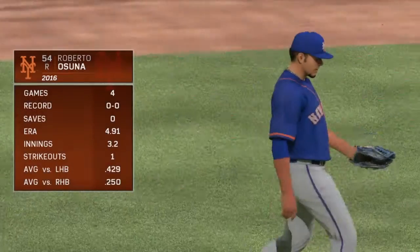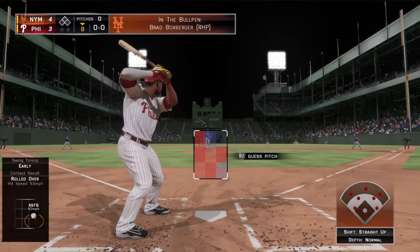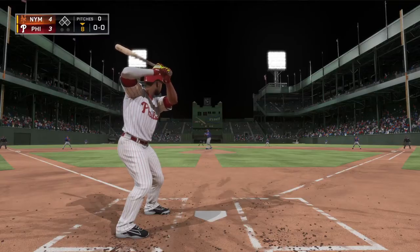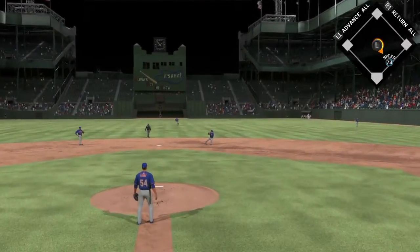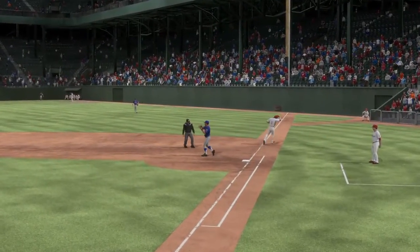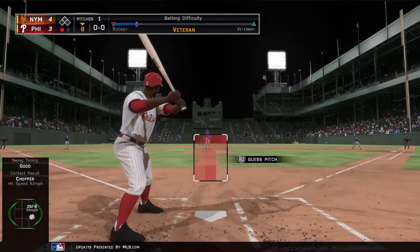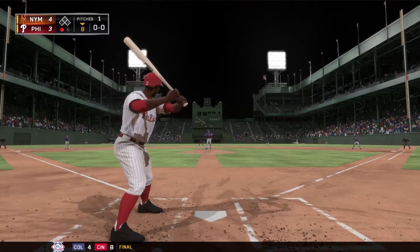Roberto Osuna is on out of the bullpen now as he'll take over to start the bottom of the eighth. Now action in the bullpen as their closer starts to get loose out there. Sent on the ground out to second. Jeanette has it. Throws in time, and that's out number one. Now batting, second baseman, Jackie Robinson will stand in. He flew out his last time up.